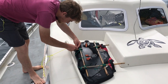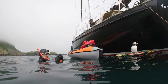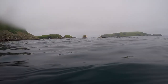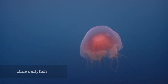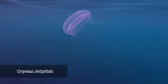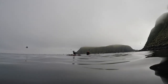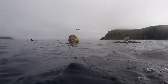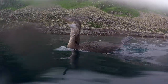Back on board, Rowan and I set up a raft for our decoy puffin in the hopes that it would allow us to get closer to these amazing birds and possibly view them underwater. The water was very cold and deep, but it wasn't long before we started to see some wildlife. Soon, birds began to flock around us, and we were surrounded. However, these weren't puffins, but young shags, all of them curious to check us out.